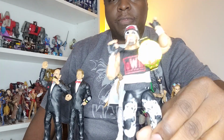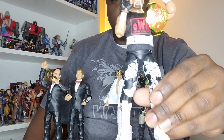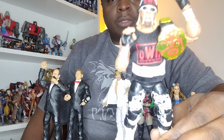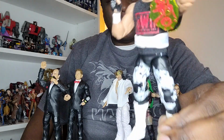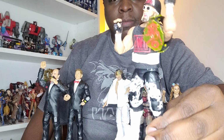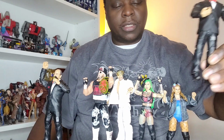The ringside exclusive Wolfpack Hogan. This was perfect to help with my NWO collection. And to have Hogan, like I'm not the biggest Hogan fan. I think I have maybe 3 Hogan figures. Black and white, Wolfpack, and then regular red and yellow. So to have Hogan with a Wolfpack shirt on and a Wolfpack belt, that's cool.